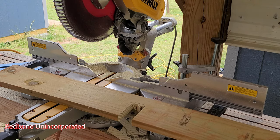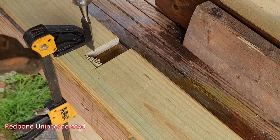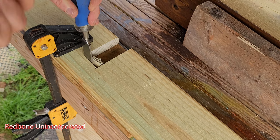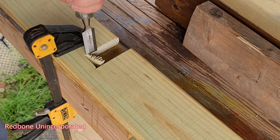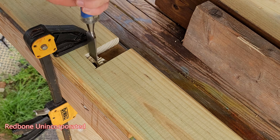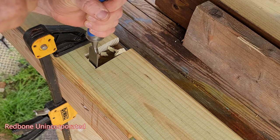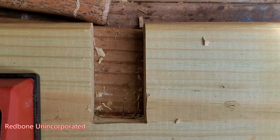And then like I said, just clamp it down and clean it up with a chisel. I mean, you can hit it with a jigsaw, but it's a little bit cleaner with a chisel. And I need chisel practice. Deeper than I should have, but there you go, not too bad for somebody that doesn't know what they're doing.